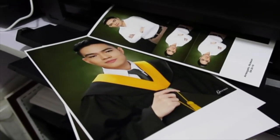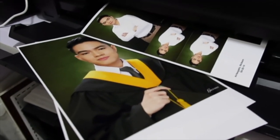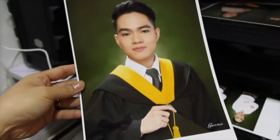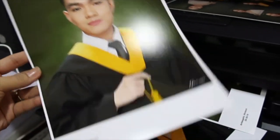Ayan, wala na namang magawa si Bakla, kaya lip-sync. At ayan na po, lumalabas na po ng printer ang ating nag-grad pic kanina. Yes!